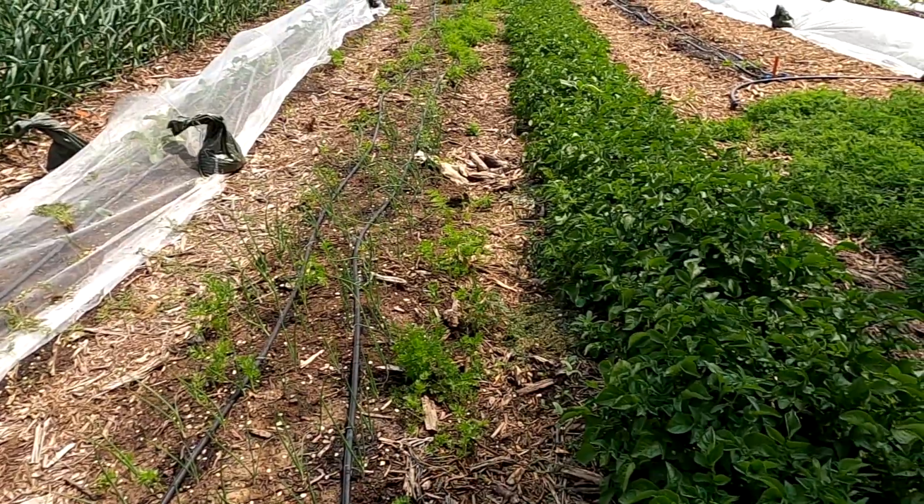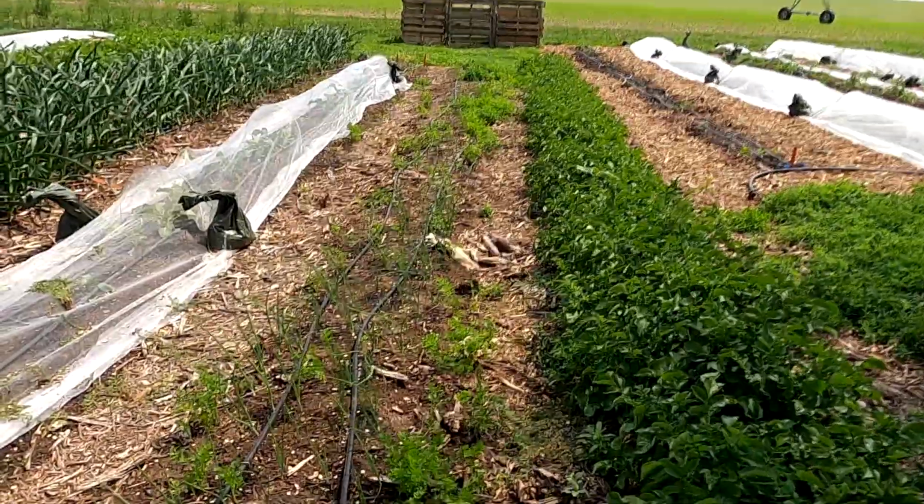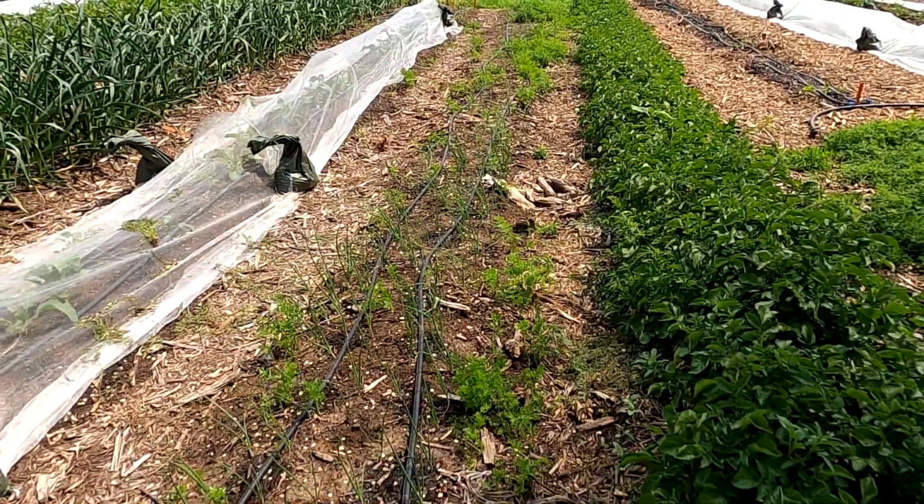I actually might leave some of them that are growing on the outside in the row because they're ahead of the carrots that I planted. And so I'd really like to have some carrots earlier if I can.